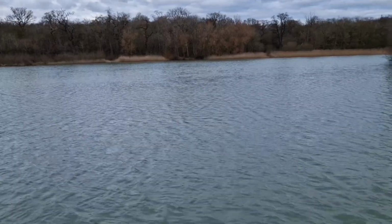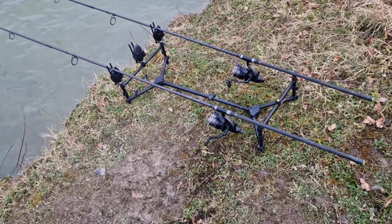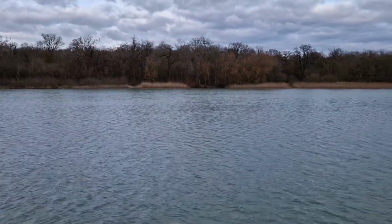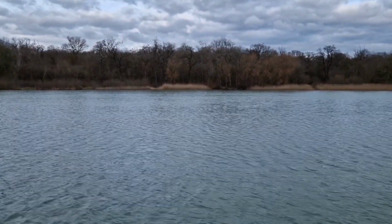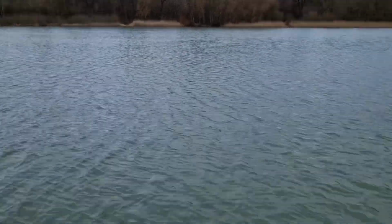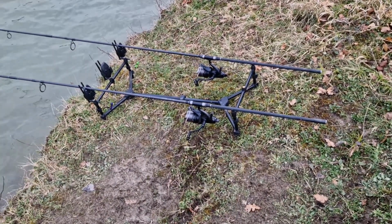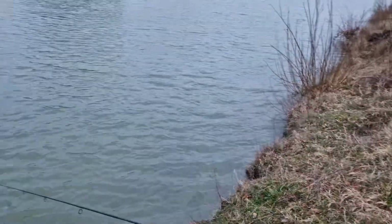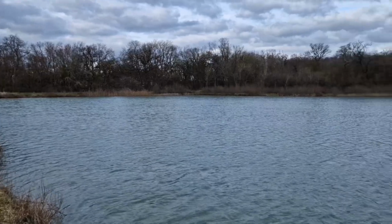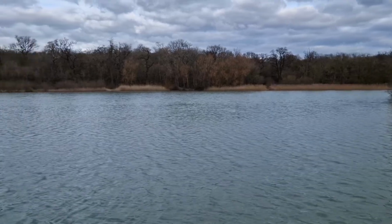Right, so that's just coming up to 3 o'clock. You can see that was the right hand rod that went off that time. It's back out on the spot. Fresh PVA stick. Hopefully if the bream are there, the carp are not far behind them. So yeah, a little bit more activity, a little bit of a warm up running down the bank, and hopefully a sign that the fish are coming back on the feed after a bit of a lull across the early afternoon.